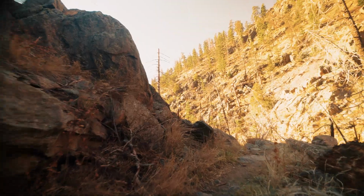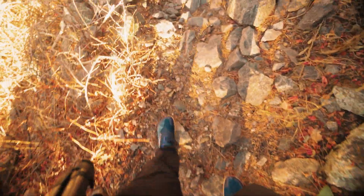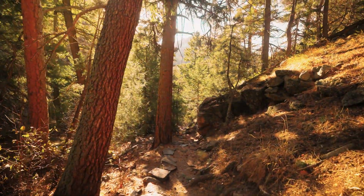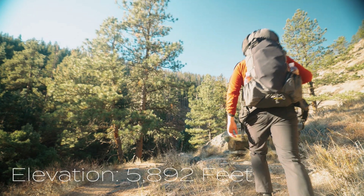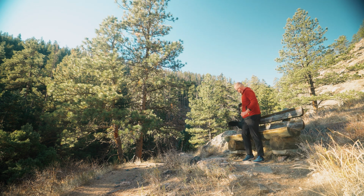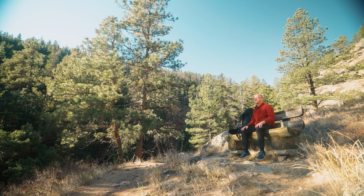One thing's for sure, going down is a lot easier than coming up. This elevation I'm at is 6,500 feet. I only did about a mile in total going up, but you definitely feel it. It makes a huge difference. This looks like a nice place to take a little water break. Once you get moving, you definitely start to warm up.